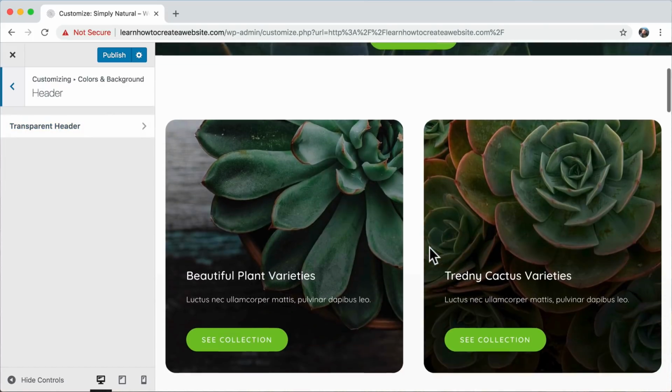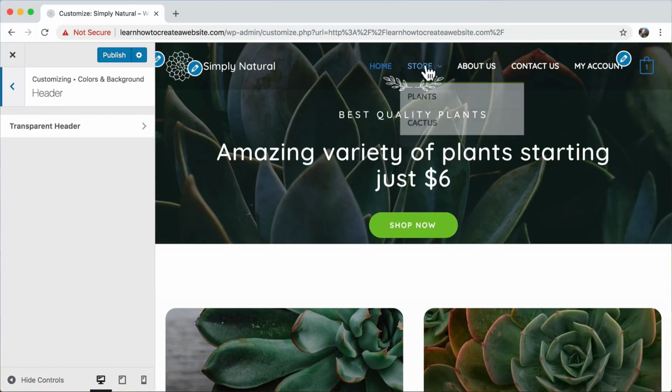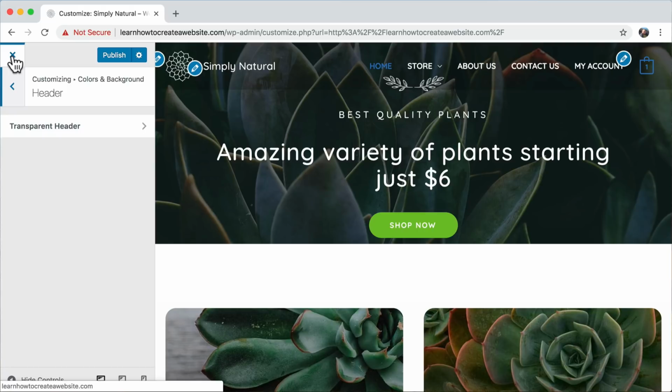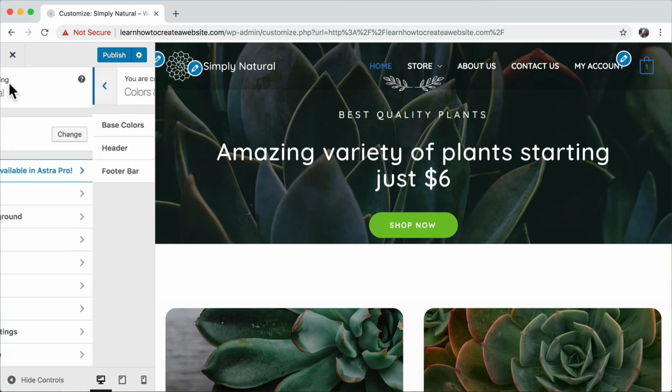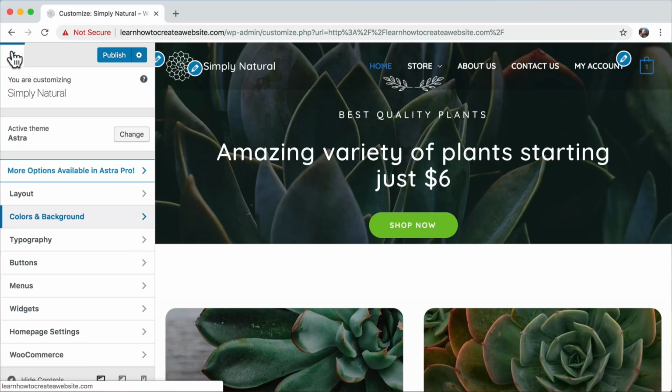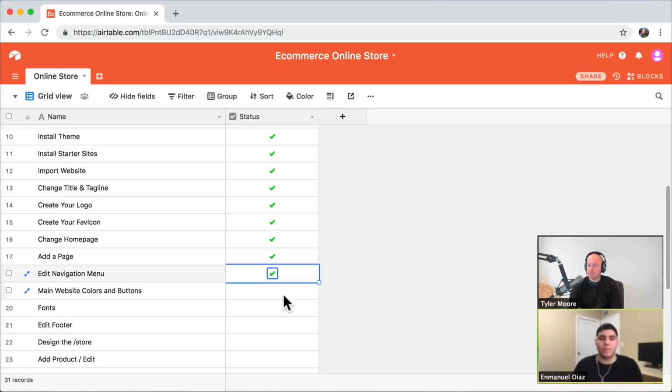All these buttons are being controlled by Elementor, so it's not anything. And then we learned how to change this. So those are all the colors. Those are all the places that the colors should be. Yeah, so we can exit out of there, and let's not save that because we like that green. And the next thing that we're gonna do is the fonts of the website.